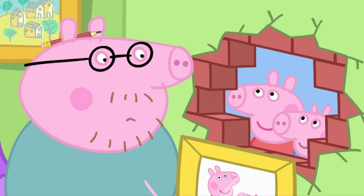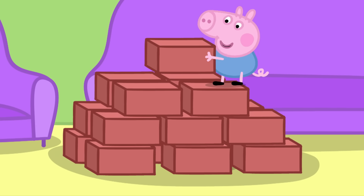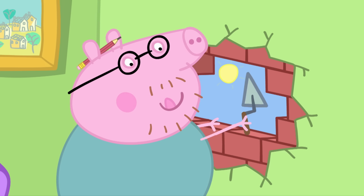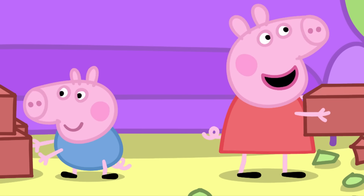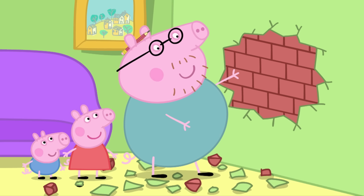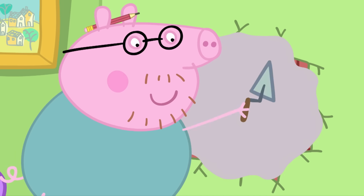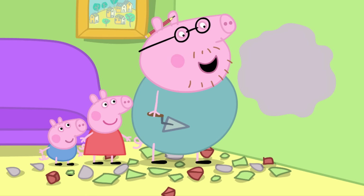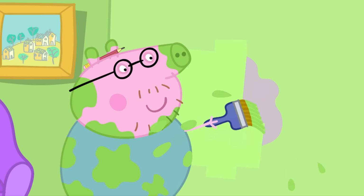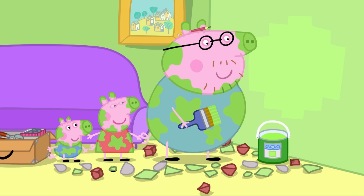Daddy Pig has to mend the wall before Mummy Pig comes home. Brick, please. First, Daddy Pig fills the hole with bricks. There. Next, Daddy Pig puts plaster over the bricks. Easy as pie. Then Daddy Pig paints the wall. Good as new. The wall is mended.